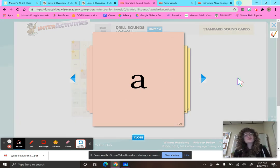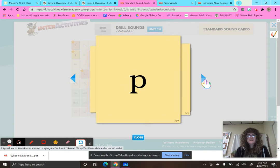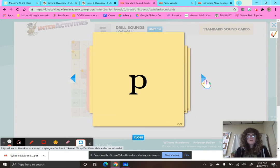Let's move on to short vowel sounds and consonants. A, apple, a. E, ed, eh. I, itch, eh. O, octopus, ah. U, up, uh. G, game, g. J, jug, j. P, pan, p. Q, U, queen, qua. Fabulous job, Smarties.